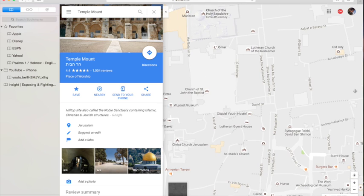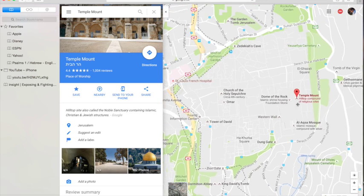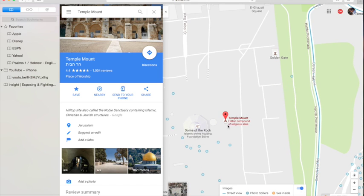Again, oh wow, we've gone all over the old city by doing what we did there. So let me back out just a little bit here to where we can get back to the Temple Mount. Let's zoom back in here on this. Again, click our little icon here. And it just depends. When you hit the Temple Mount one there, the one that says Temple Mount Hilltop Compound, this is where I normally get it at. And there it is right there. That's the one. See, now it is loading.